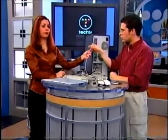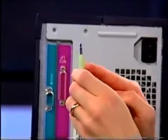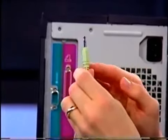Next, I need to have some sound coming out of my computer, so I need to connect my speakers. Ooh, look at my speaker. Thank you so much. This is almost like a four-step, but not really. This is my speaker cable, and you notice it's colored this nice hospital green. Boy, I'm just sticking with the doctor theme right there.